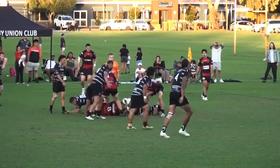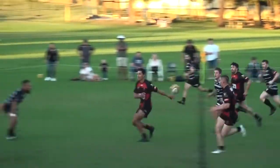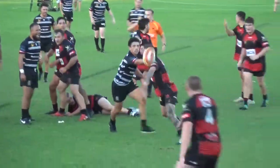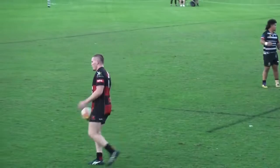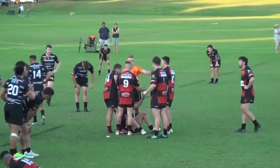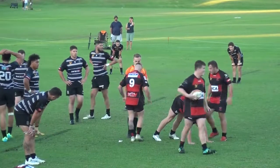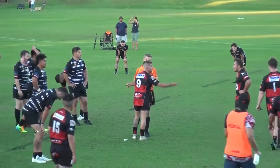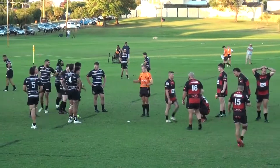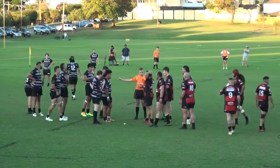Brought down again short of halfway. Kalamunda break their line. Is this their opportunity? Stops just over halfway. Is this their chance? A knock-on been called. Knock-on called. Kalamunda's final opportunity has been thwarted. A few fans give me a little bit of advice. That match still not going to stop.